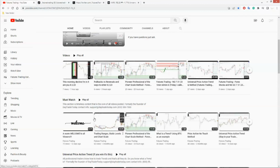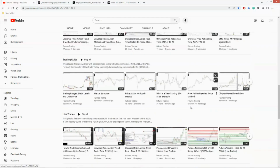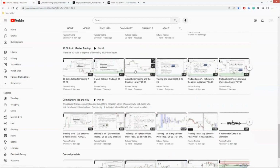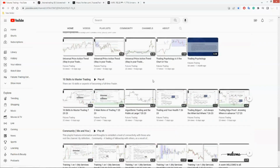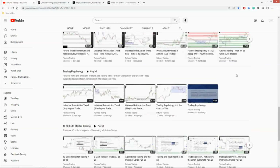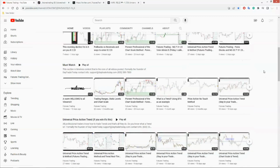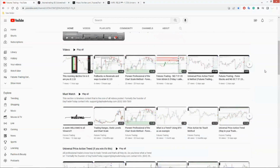But if you want to grab the ranges, the static levels, the chart scale, I did all of this in 18 minutes to try to give you an idea of how the algos behave. There's behavior even with us as people, and the algos, of course, are taking advantage of people. So I want to level out the playing field amongst traders, and get this information to all of those that need help. So make sure you share this information. But here you can get that information.